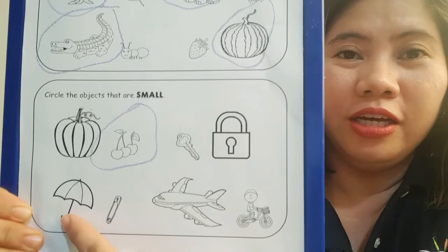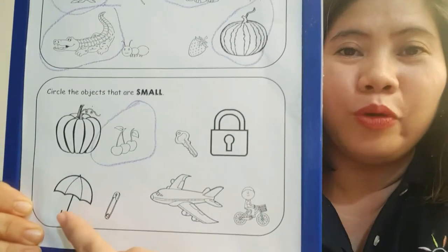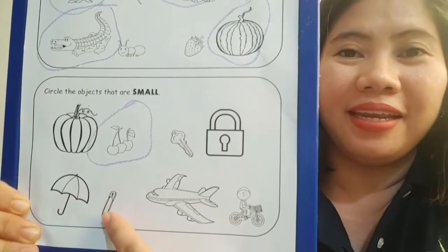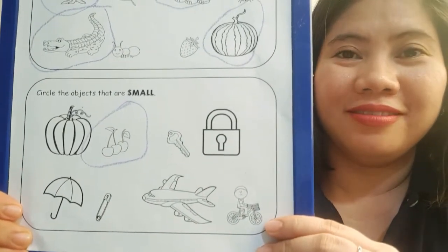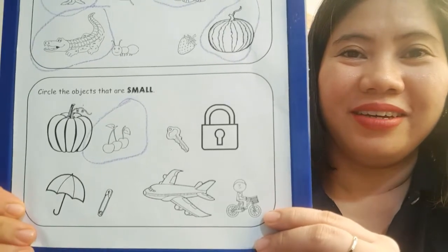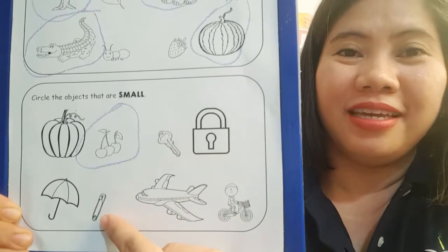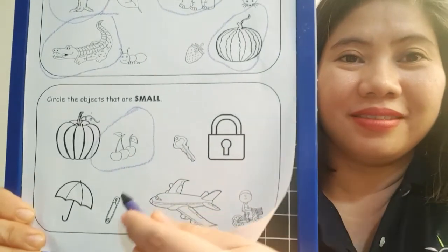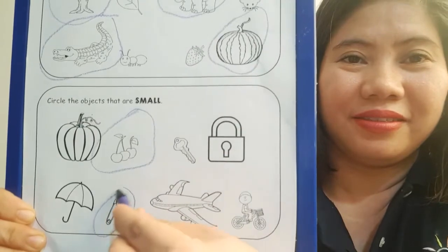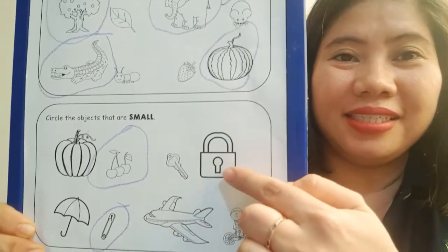Can you see the umbrella and the pin? Which is small? That's great. The pin is small. Can you help Ms. Aloha to circle the pin? That's right. Let's try these.